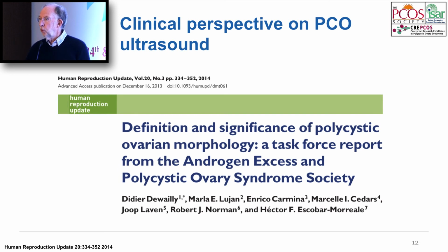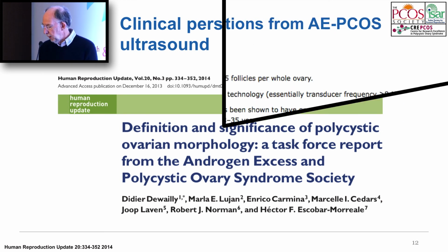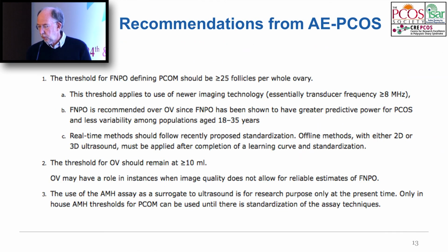Now, I'm not sure if you've got in front of you a piece of paper here. Duru, have these been distributed? It says fertility assessment scan. People haven't got this? You haven't got it. It was supposed to be distributed, so I'm going to have to go through it with you.